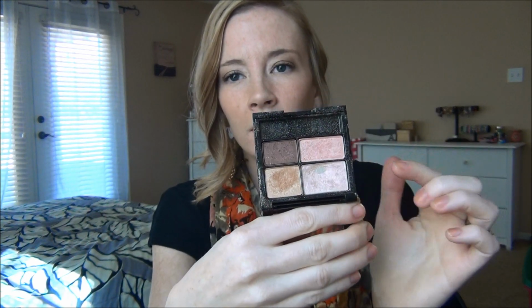I love these for just throwing in my bag. This one is Decadent. So as you can see, lots of neutral colors, a really great crease color in each of them. Love the wear on these. Revlon is one of my favorite drugstore brands, so these were definitely a favorite of mine from 2013.